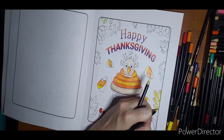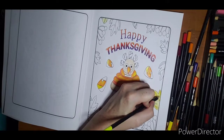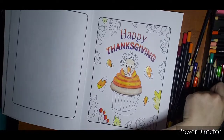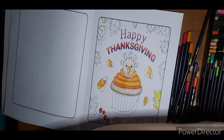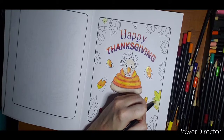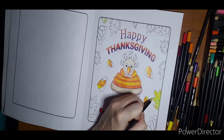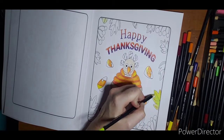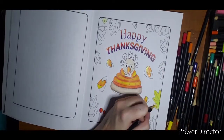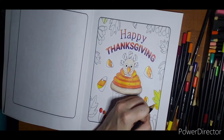It's just very random. Okay, a little bit of green. And if you don't want green, that actually looks more yellow than green. Let's try this one. You don't have to add green. Totally optional. Okay, I'm going to add some more of this dark yellow. There we go, being heavy-handed again.